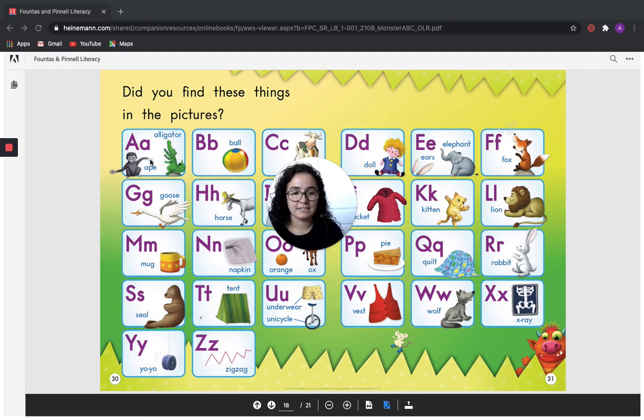I have a fun idea. Let's think about the letter your name starts with. Can you think of other words that begin with that letter? My name is Miss G, and I can think of a word that starts with the letter G, and it's one of my favorite animals, giraffe.